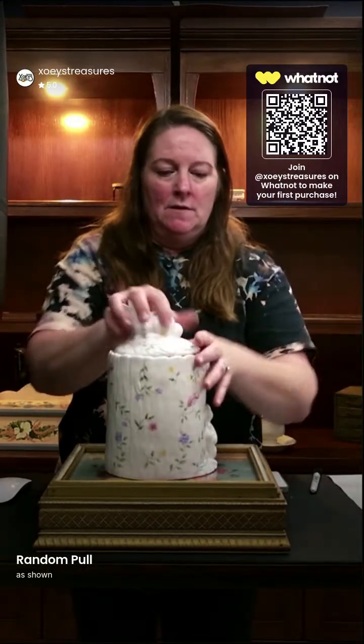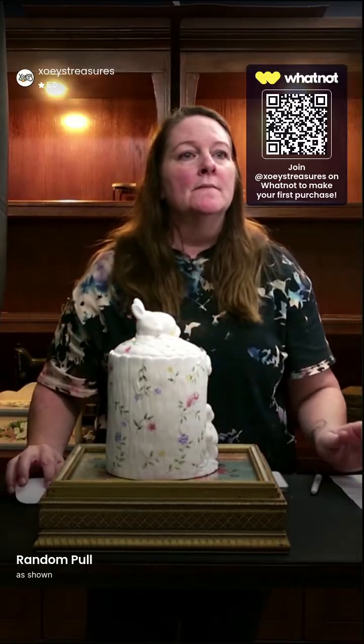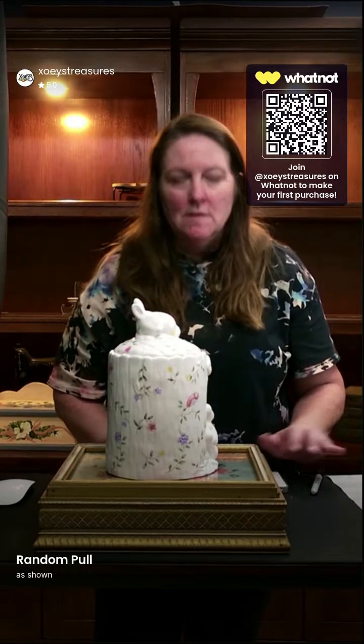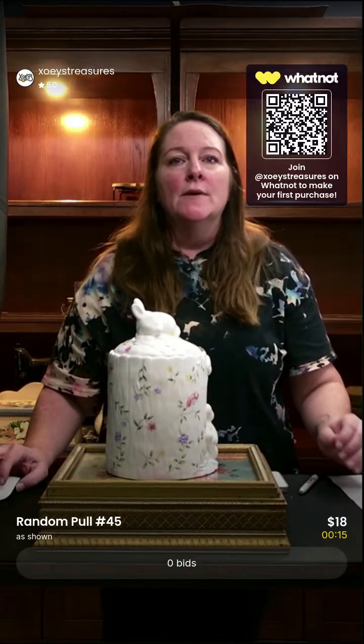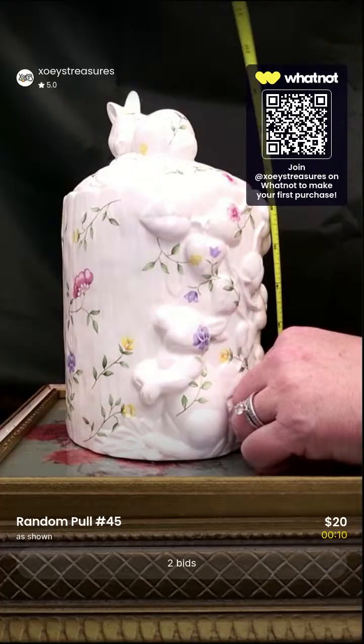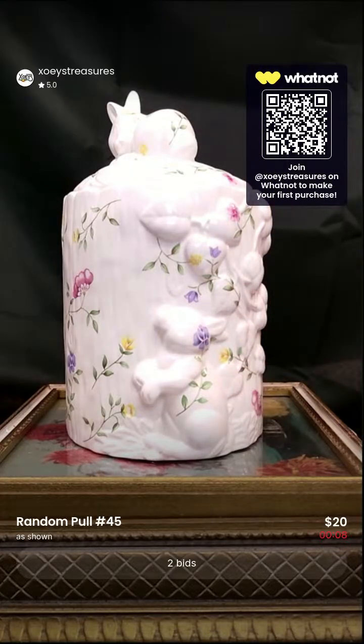So we'll go ahead and give that a run. And that is going now. And that one does stand, in case you're interested, about 9.5 inches. Thank you so much for your bids.